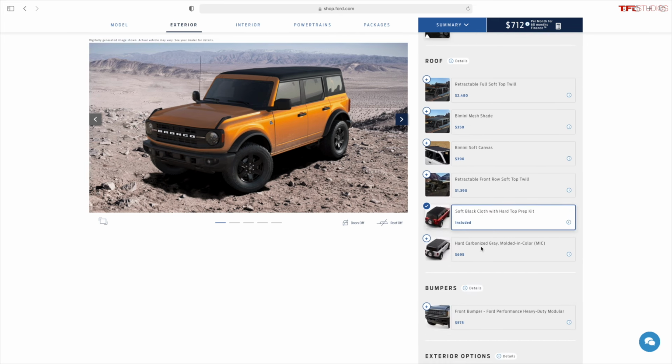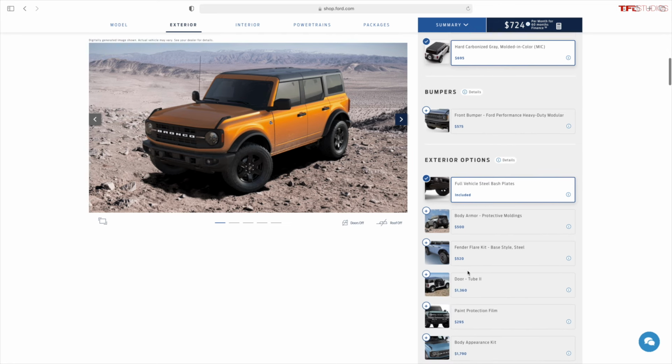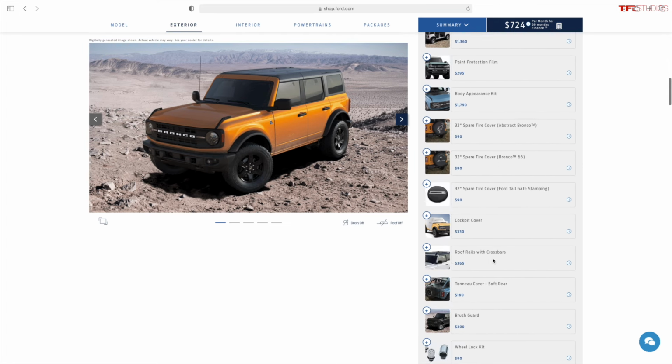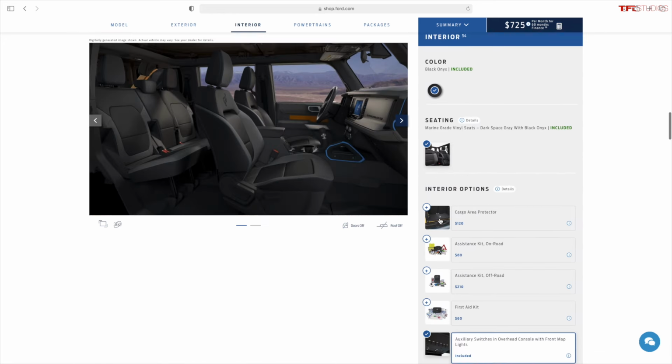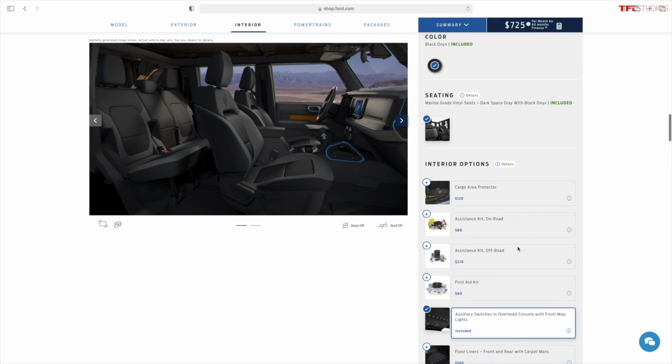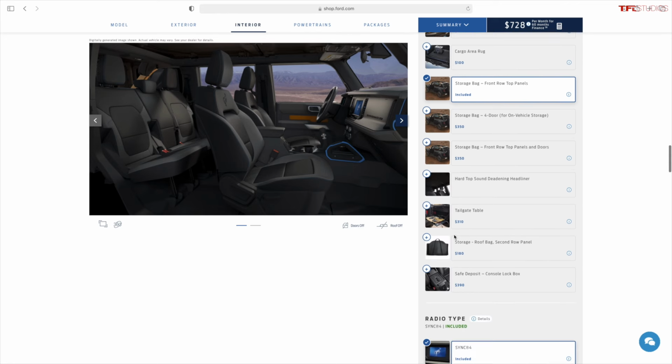Definitely get the hard top. I just hate the wave in the back. Leave the front bumper. You don't need the front bumper. Don't need any of the body armor or cockpit covers or any of that. Get the keyless entry keypad. Definitely worth it. Avoid the assistant kits. I think those are always terrible deals. Maybe I'd get some floor liners for it too, just for having that convenience.